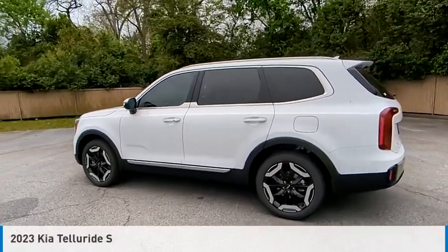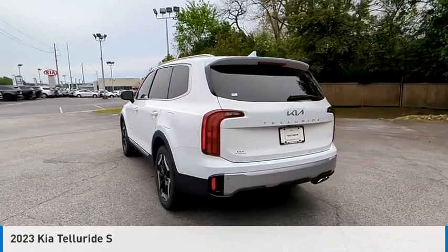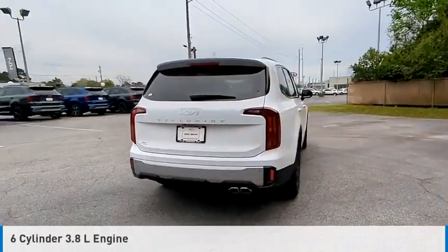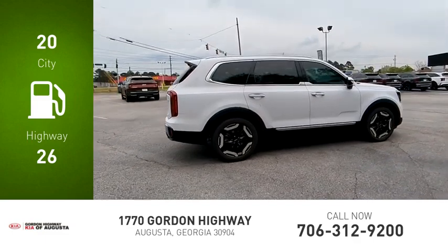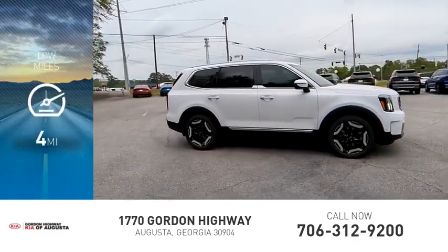Make a great choice today with the 2023 Telluride. This vehicle is powered by a front-wheel drive, six-cylinder, 3.8-liter engine, and comes with an automatic transmission. Great fuel efficiency saves you money by requiring fewer trips to the gas station. This vehicle has less than 100 miles.